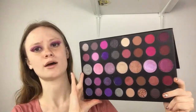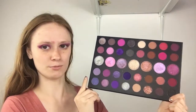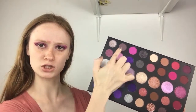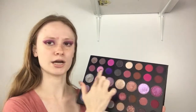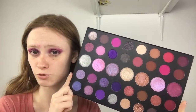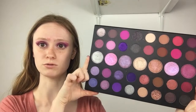So this also has different formulas. It's really hard to do this without breaking something. So you have pinks and purples. These are matte shades. Then this entire row is one of Morphe's newer formulas, and it's kind of like a gel consistency. I don't know if you guys remember the putty highlighters from Stila that released like 3 or 4 years ago. That is what this middle row feels like.